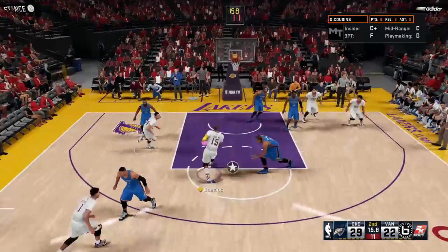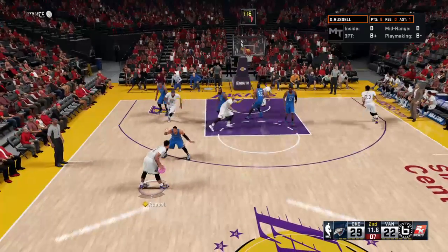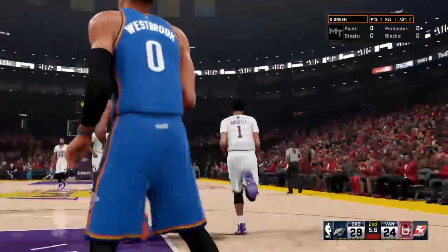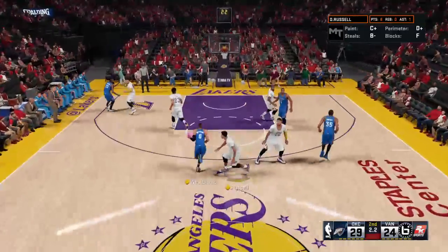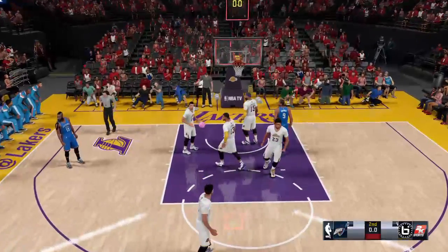Outside, Russell. Back to Cousins. And here's Russell. He's got 6. Loses his man off the screen and lays it up and in. Russell's got 8 points in the quarter. And that's why it's so important to really be a good screening team. You get a lot of open looks from it.